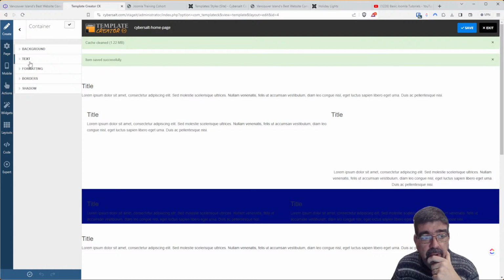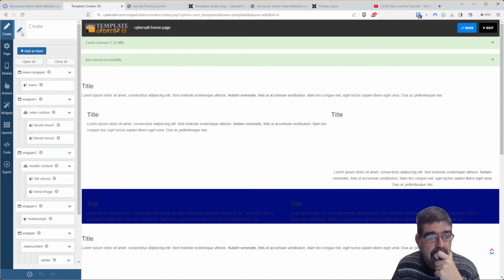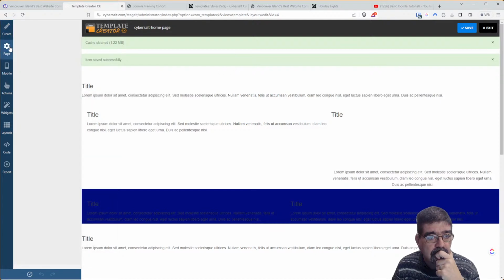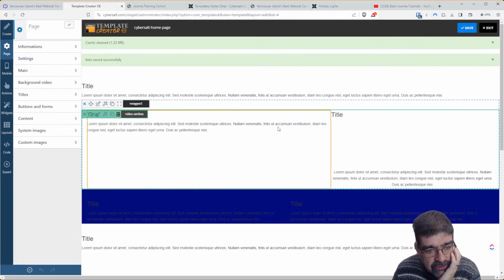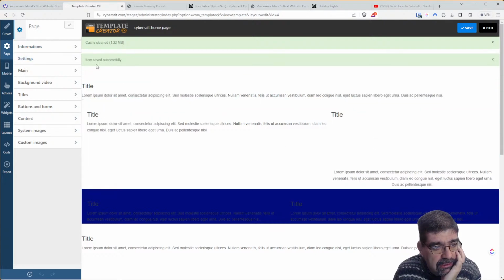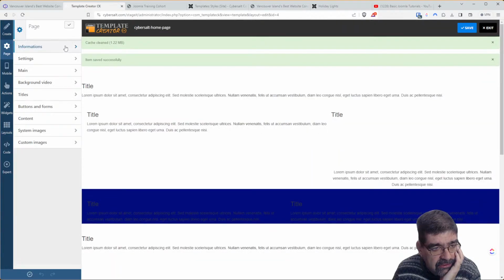Think the full width is in the module? Bjorn says set the page to fluid. Let's see here. Let's go back. Page. Yeah, I don't want to set the whole page to fluid because there might be some things I want narrow in there. And I'm actually fine with the menu looking like this, but let's just see here.